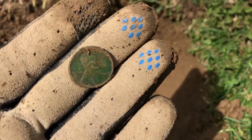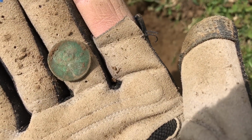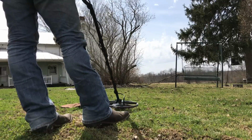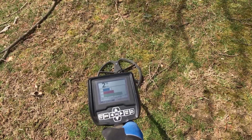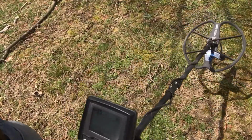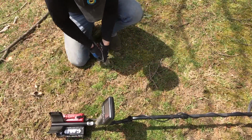1930. Pretty deep. Read awful high though. I'm gonna check the hole and see if there's something else there, because it was up in the 80s. Let's just see. No, that was it. Got a target here, 2 1/2. It's 85. It's probably a big can, but we're gonna check it out and see if it's a silver dollar.